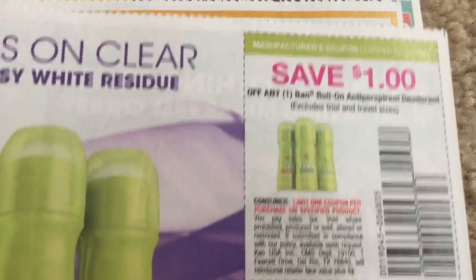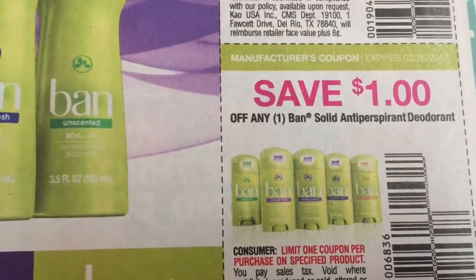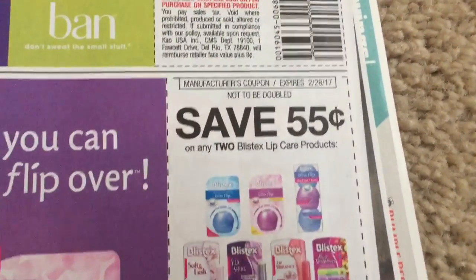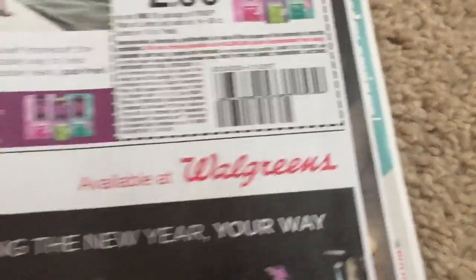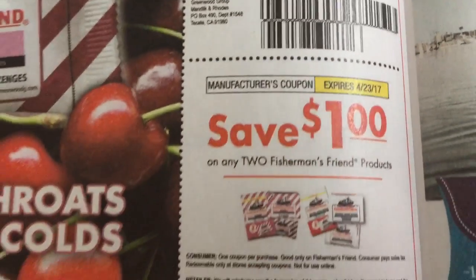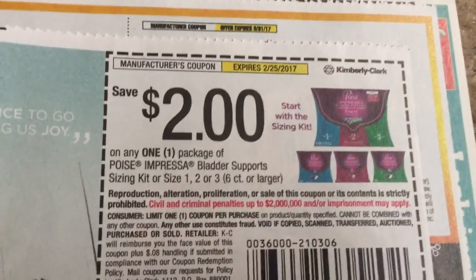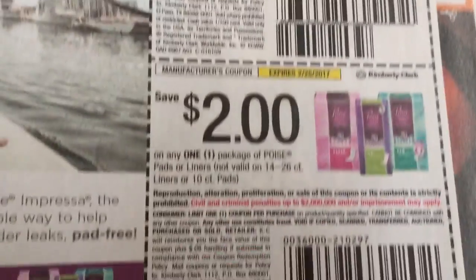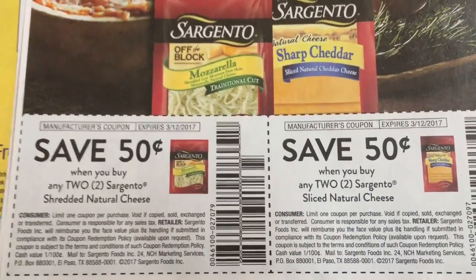Check your Walgreens for Band-Aid products. I know I've seen some on clearance for like $1.29. That was a while back though, I'm not sure. But you might want to check your stores on that. That would be a good deal with that coupon. Some cheese product coupons there.